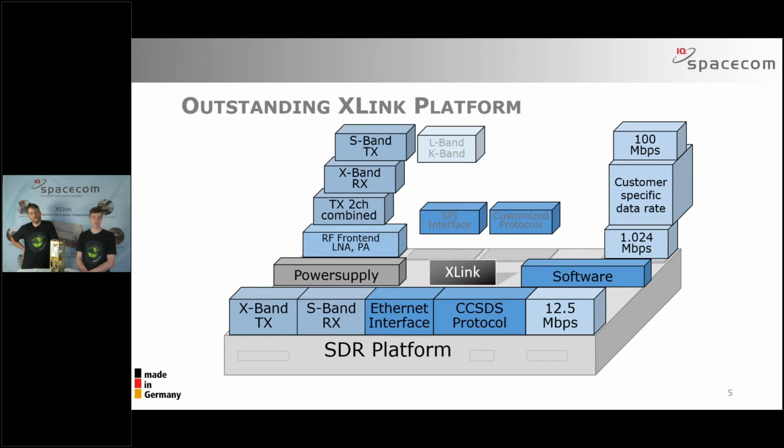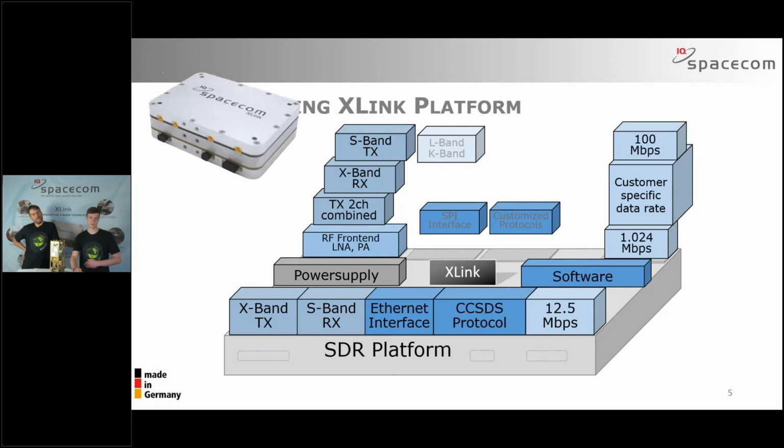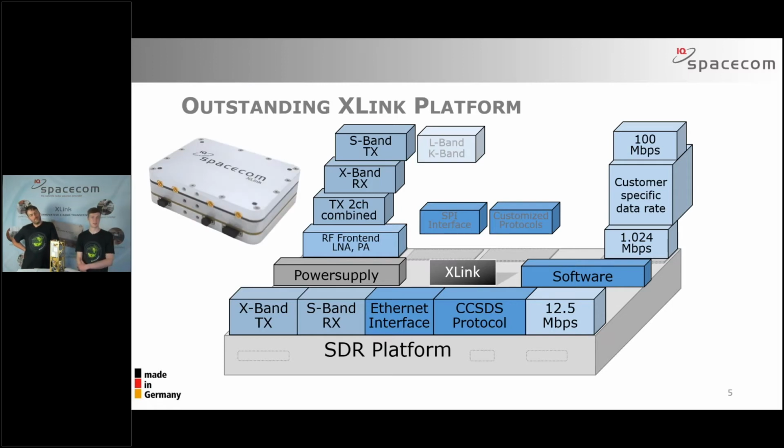And also you can combine, as you can see here, the X-Link has two transmit channels and two receive channels. For example, you could use one receive channel in X-band, one in S-band, but you can also use both transmit channels and combine them with an additional combiner to gain more output power of the X-Link. But if this is, for example, not enough, we are also developing additional power amplifiers for the X-Link to gain even more output power, and also further developments like the frequency band adaptations.